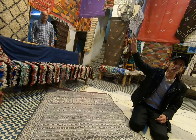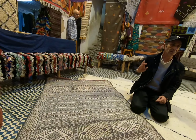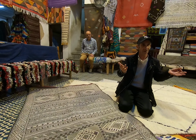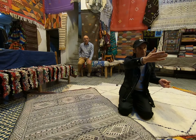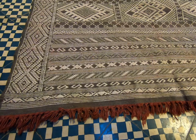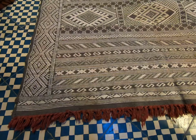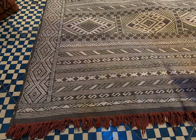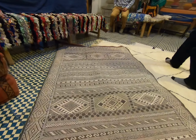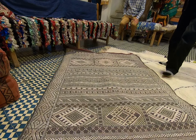That is what we call Tifinagh. Tifinagh, like a group of symbols. If we say alphabet in your language, we say Tifinagh. This one, the symbol of luck, the symbol of a relationship, the symbol against the evil eye. Different symbols. And this is wool and silk.